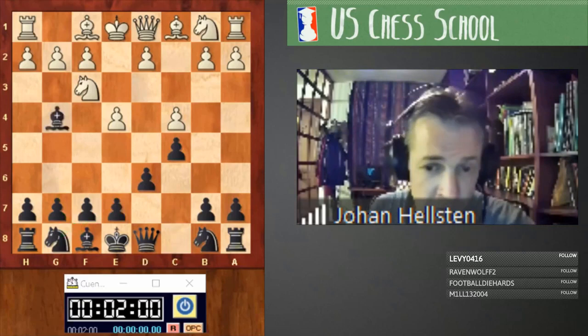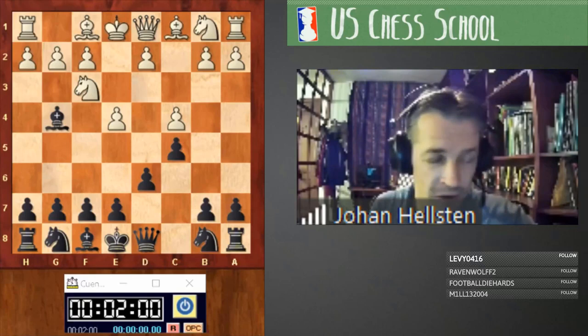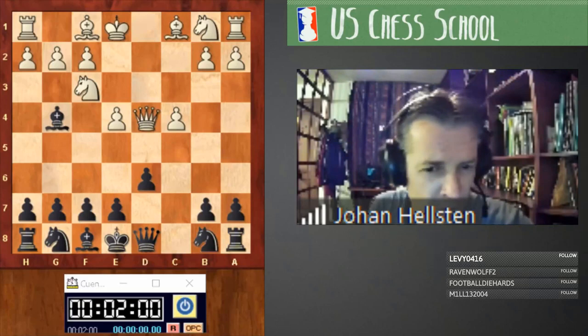Just as in the case of Anderson and Petrosyan, Larsen was very happy about getting knights against bishops. He was a very strong player with knights. So maybe that also explains his choice here, bishop g4. White played d4, c takes, queen takes. Yeah, this is already a weird position. You won't come across it very often.